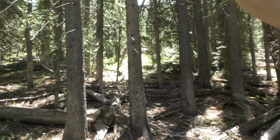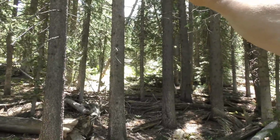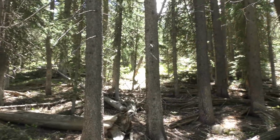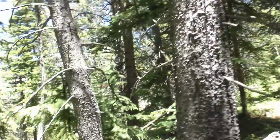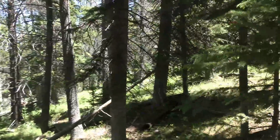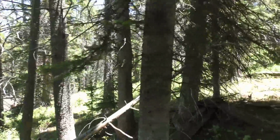Where this leads up to, about 2 miles or so, is the fire area. And that's another huge area of the helicopter. Well, to the right of it. And I may just go up there right now in the car. I can drive up there.